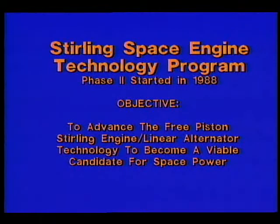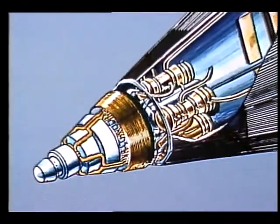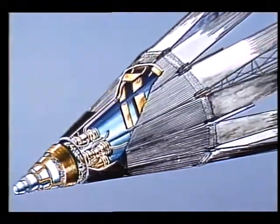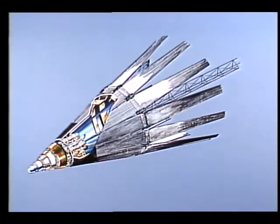This is one of several conceptual designs. The successful development of the 1050K experimental Stirling engine provides a low-cost basis for the low-risk future development of the Phase 3 refractory alloy 1300K engine. It will also provide a viable alternative power conversion system for an early flight demonstration of the SP-100 nuclear space power reactor.